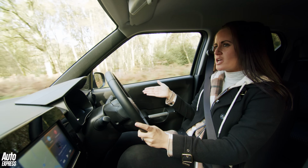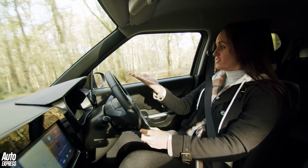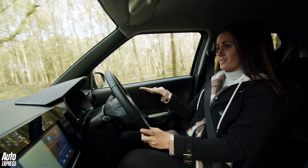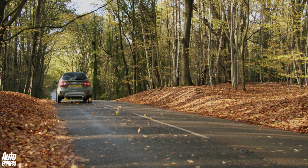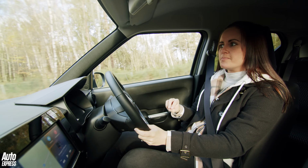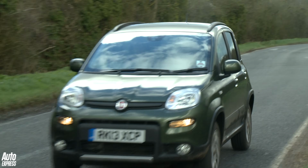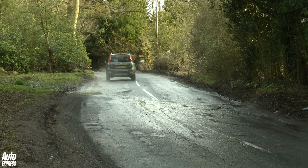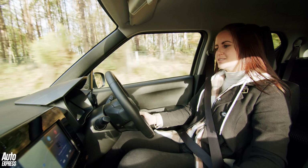I think because of the shape of it, right? So you're sat up a little bit higher, so your visibility is fantastic. And because it's diddy, you can whiz it in and out of traffic so easily. In a way, it kind of reminds us a little bit of the Fiat Panda 4x4. Do you remember that? It's a bit like that. It's no nonsense. Honest, but still full of character at the same time.